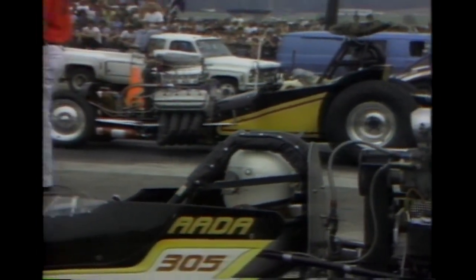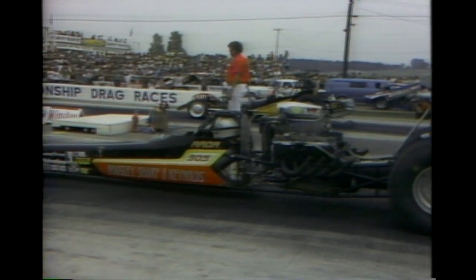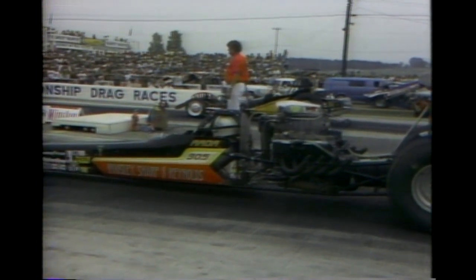The only altered in competition in Pro Comp Eliminator here at the Spring Nationals, driven by Ron Boggs, hometown boy from Columbus, Ohio. His competition, Don Woosley from Winchester, Kentucky. Woosley, a former Sports Nationals champion. Boggs aiming for his first national event title with that short wheelbase roadster, and really a crowd favorite here at the Spring Nationals.